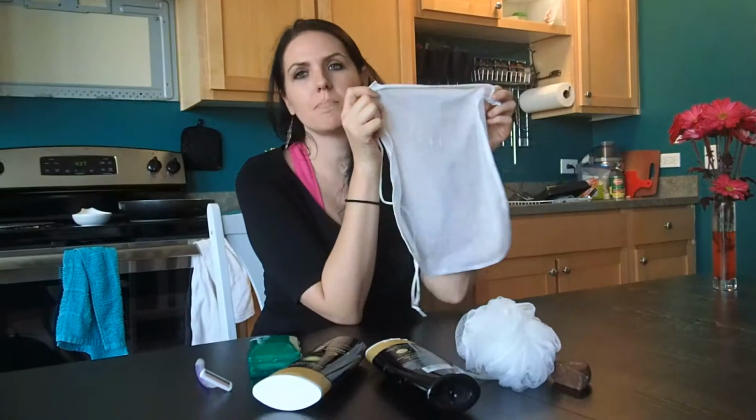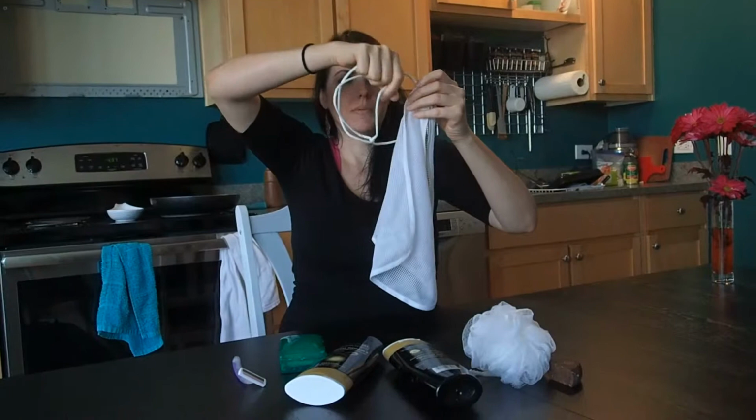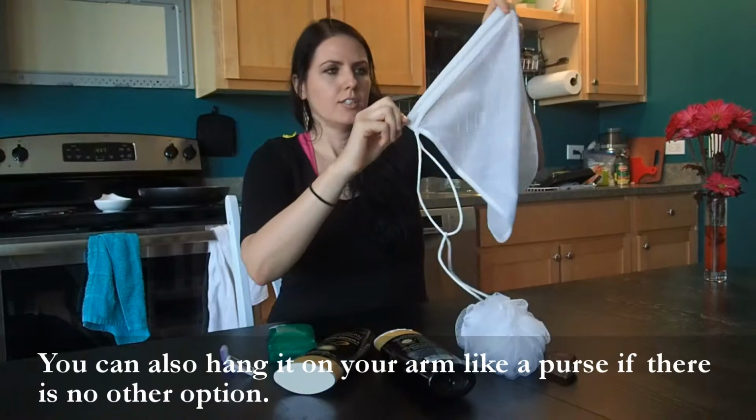So what I use first is a mesh bag that you can buy that you use for, like, laundry, and then I tie a shoelace to it and do kind of double loops so you can choose how long you want it to be, and you can hang it up in a shower. And so I tie that, and then the mesh bag has a zipper closure so you can keep stuff in when you're not using it.